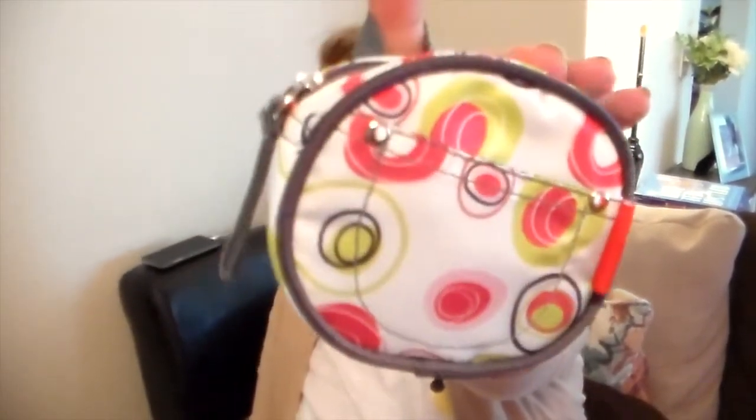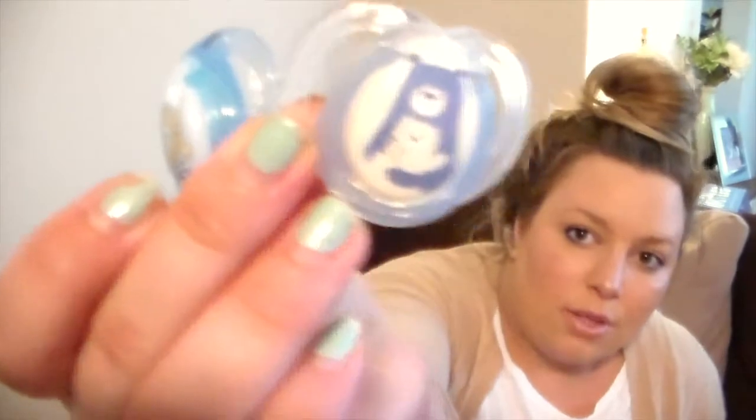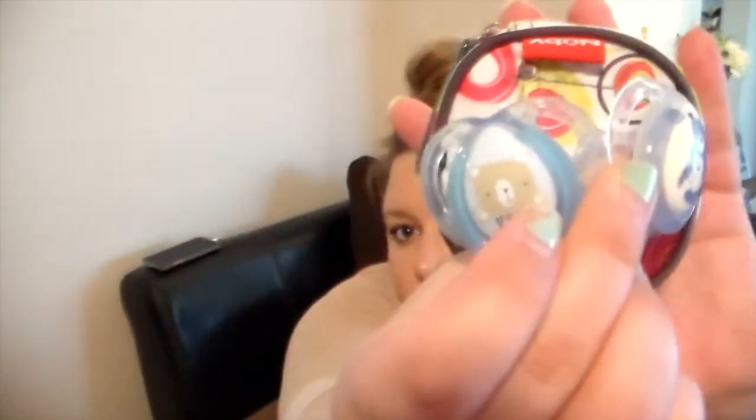The other thing I have in here is this little newbie pacifier holder. I got this at Babies R Us. My husband actually got one for his bag as well. Inside, obviously, pacifiers. These are the Tommee Tippee pacifiers. We're using Tommee Tippee bottles because they resemble a nipple, but we did want to get the pacifiers as well. So these are just little bear ones. The one says hugs and the one just has a cute little bear holding the baby bear.